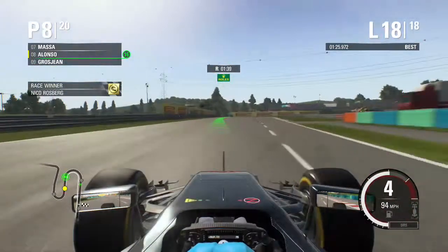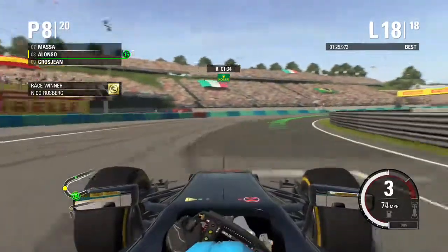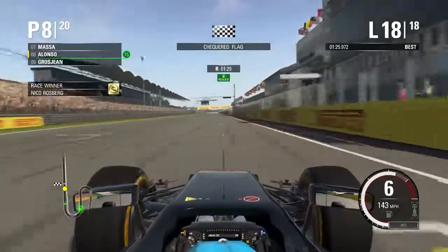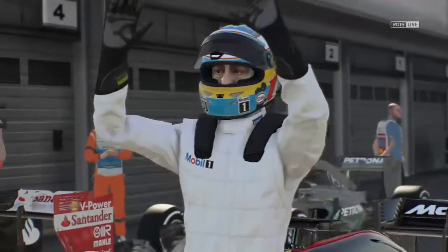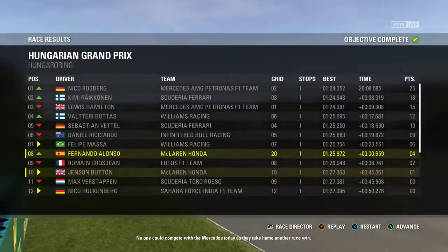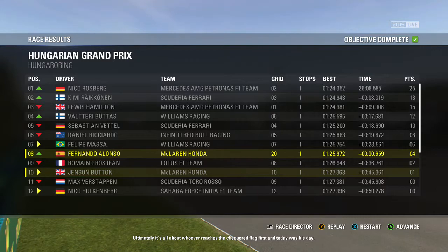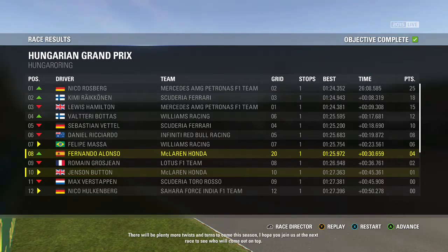And coming off the penultimate corner, into the final corner of this race, for the Hungarian Grand Prix, P8. It's a good result, and McLaren must be happy with that. I'm happy with that anyway. P8 for the Hungarian Grand Prix. And yet again, Alonso's thrilled with that. No one could compete with the Mercedes. Button does get 10th place. That is 5 points picked up for McLaren in that race. It's better than Button coming outside the points, I suppose.